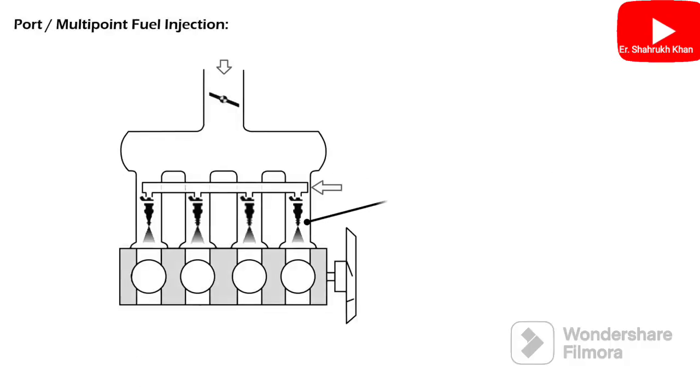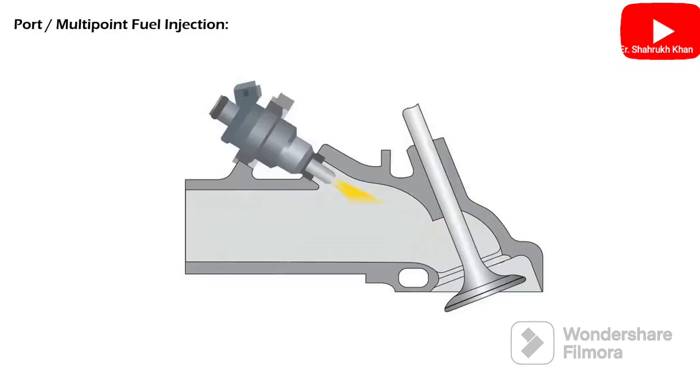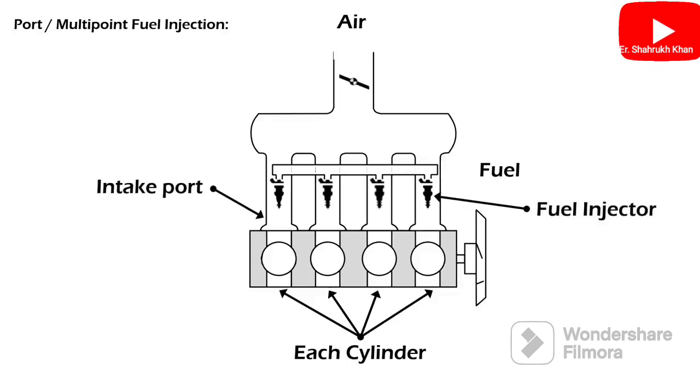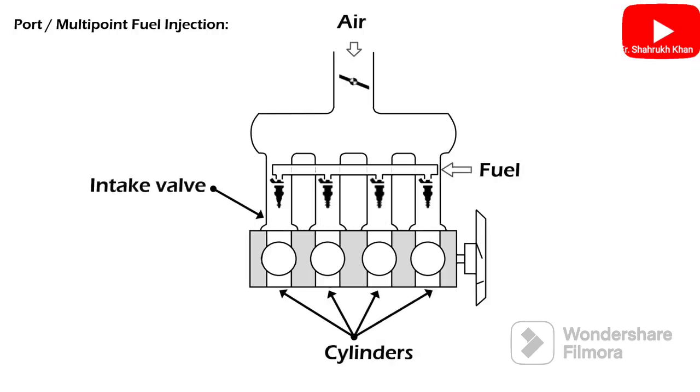Port or multipoint fuel injection is also known as an indirect injection system. In port injection system, the fuel is injected into the intake port, rather than directly into the engine cylinder. Each cylinder has a fuel injector located in the intake port of the engine, which sprays fuel into the intake manifold just before the intake valve opens. The fuel mixes with the incoming air and is drawn into the cylinder when the intake valve opens.